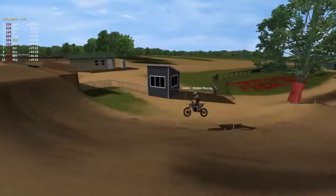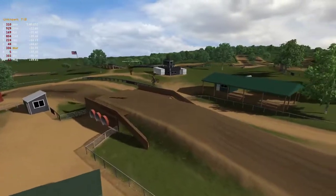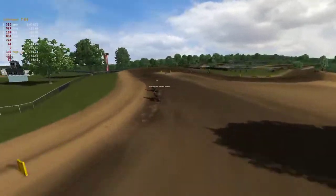So unfortunate. If he just would have taken the outside with Codes, he'd still be here bar to bar as they cross the finish line. But Codes is going to use that gap to his advantage. So that pushes Dylan back to 7th place, man. Dylan got a string of bad luck there, unfortunately. He was doing so well, pushing up so hard.